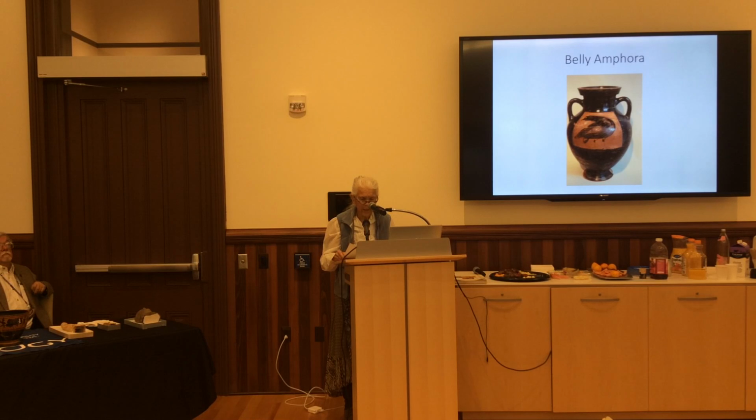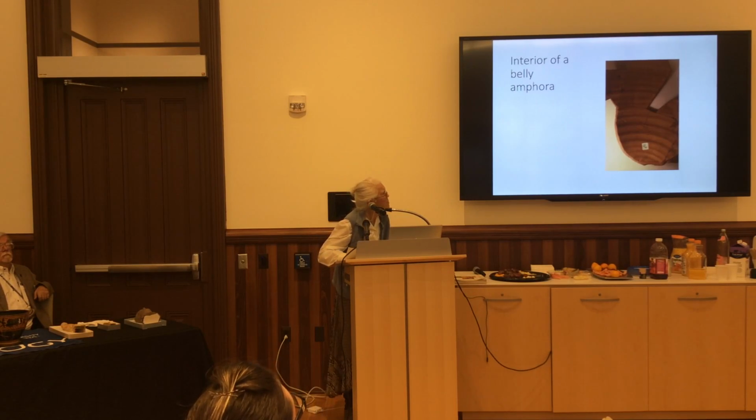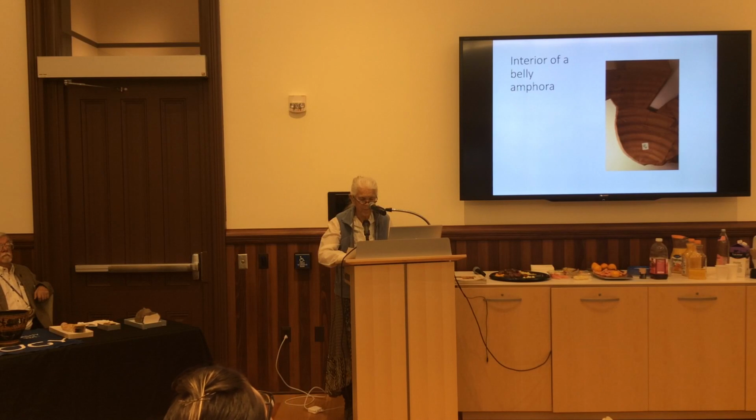This large belly amphora, which is one of the earliest amphora shapes, especially with the Affecter potter, also has a continuous curve from foot to the mouth, indicating again that this body was thrown in one section. And looking on the inside of another belly amphora fragment, we can see the potter's finger marks as he pulled the clay upward.